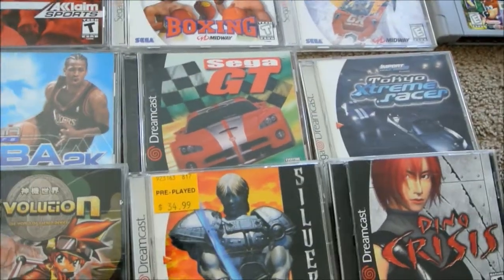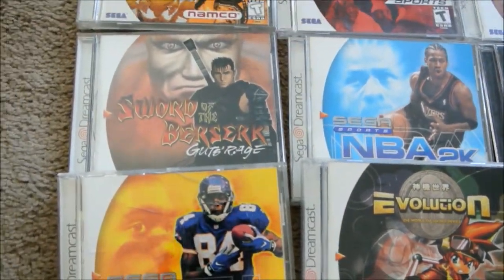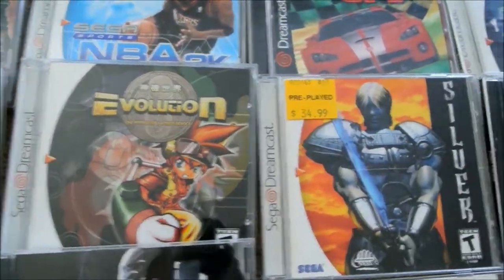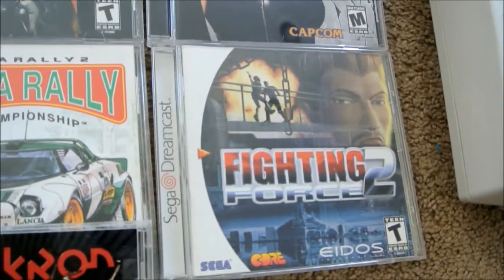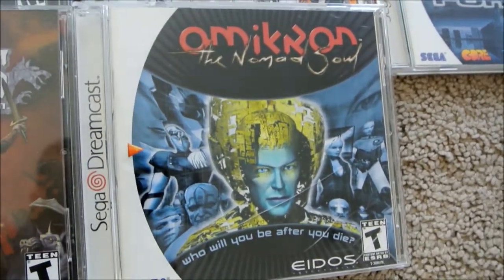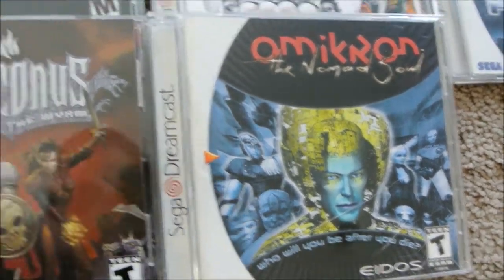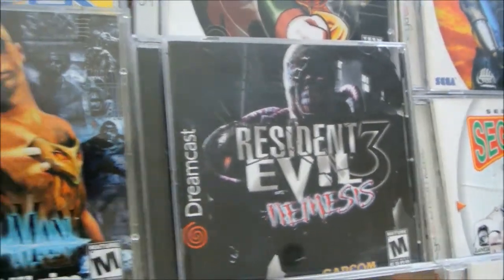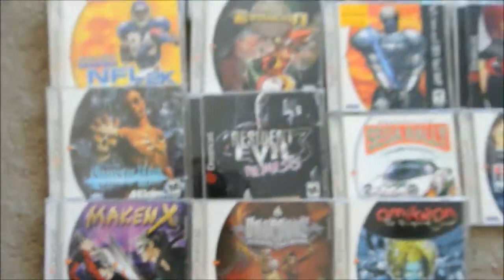Tokyo Extreme Racer, Sega GT, a couple of 2K games, NBA and NFL. Got Sword of Berserk, Evolution, Silver, Dino Crisis, Fighting Force 2, Sega Rally Championship, I don't know how to pronounce that, Omicron, the Nomad Soul, that looks interesting, Draconis, Resident Evil 3, Nemesis, Shadow Man, Making X. $15.